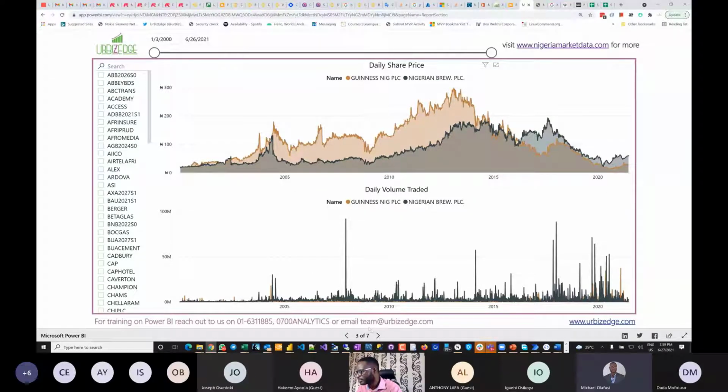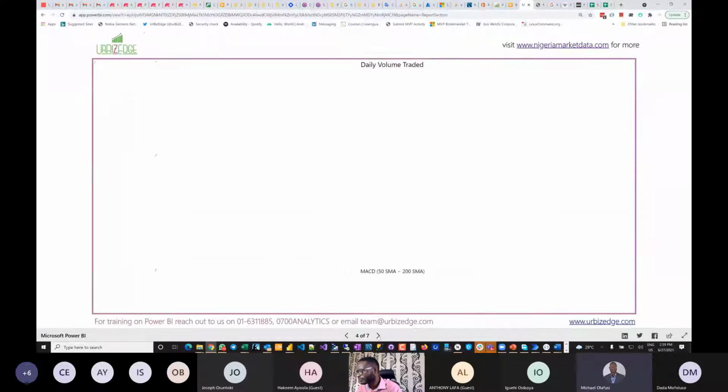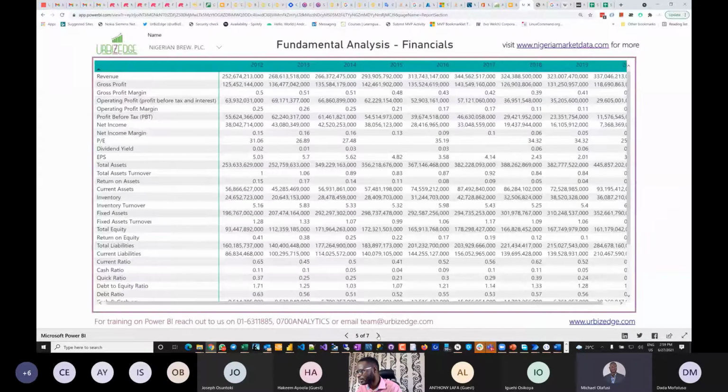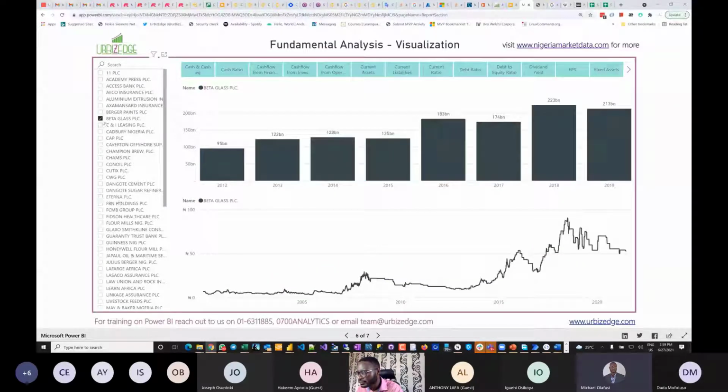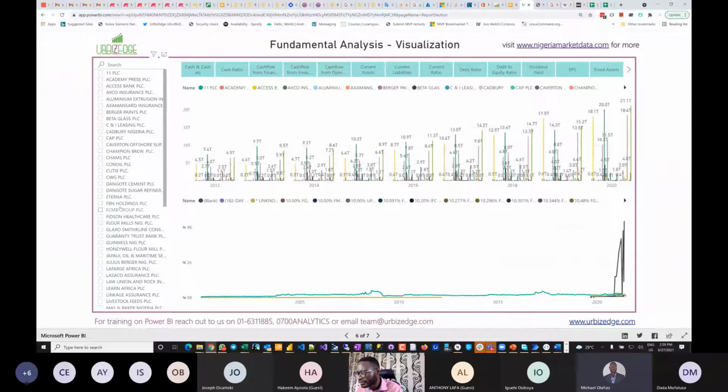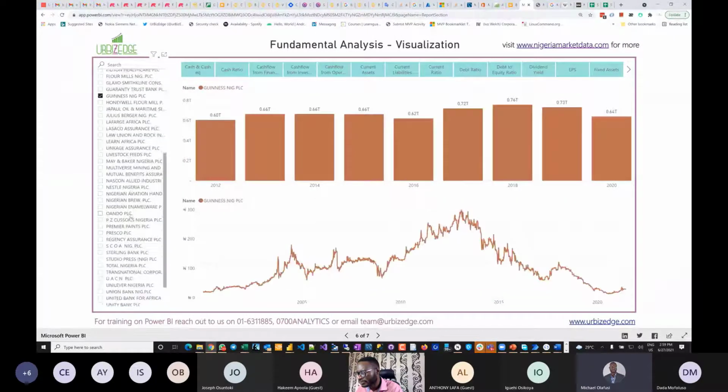So what about on a fundamentals basis? I scroll here and do the same thing. I'm going to pick Guinness and Nigerian Breweries.